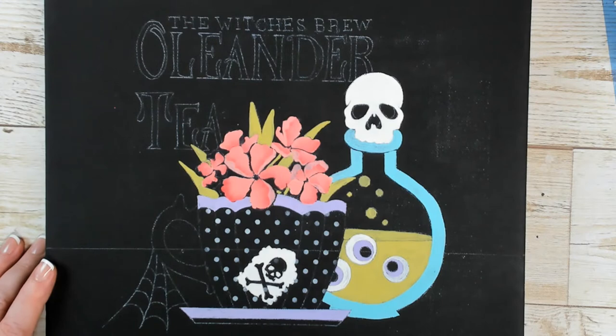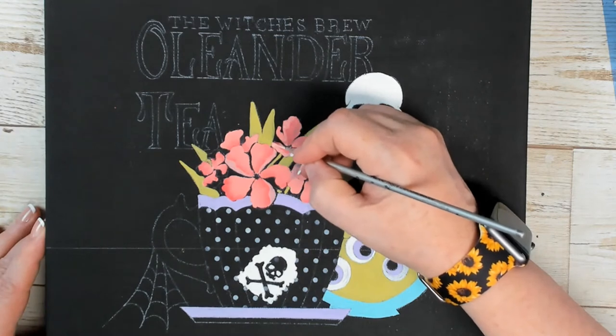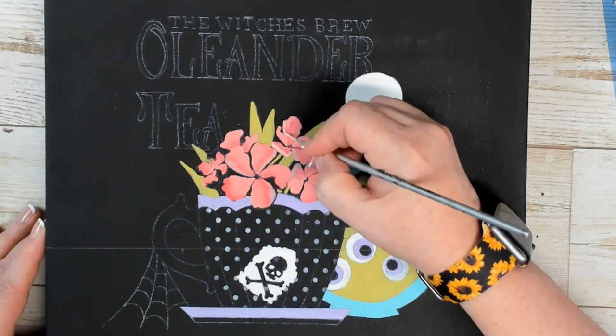Okay, I'm not happy with that pink. No. I need it to be lighter. There we go. So, I just put a touch of warm white in it.